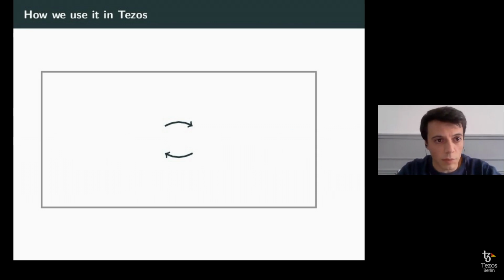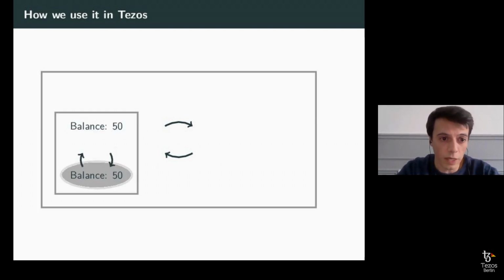So just to give you an example of how it's used in Tezos. Imagine that this is Tezos, and again, we have our transparent transactions that are in black and everybody can see them. In Tezos, the big difference with Zcash is that we have smart contracts. So we can have a smart contract that has a balance, in this case 50. And now with Sapling, a smart contract can also contain and manage a shielded pool. So the smart contract will be the gatekeeper of the shielded pool.